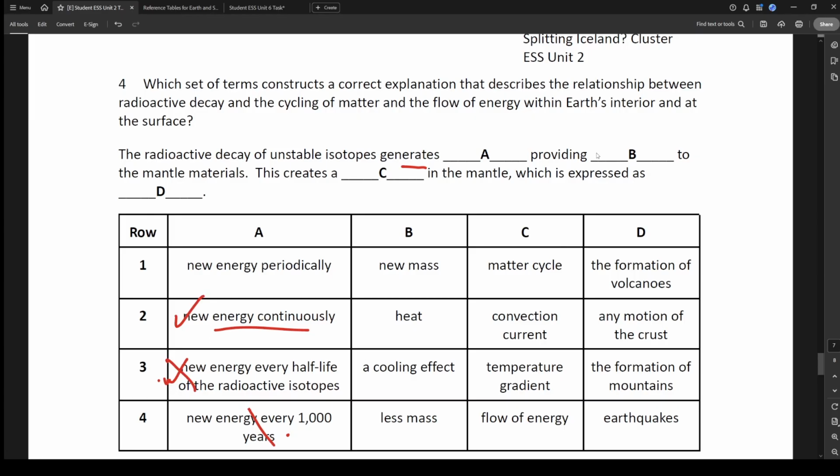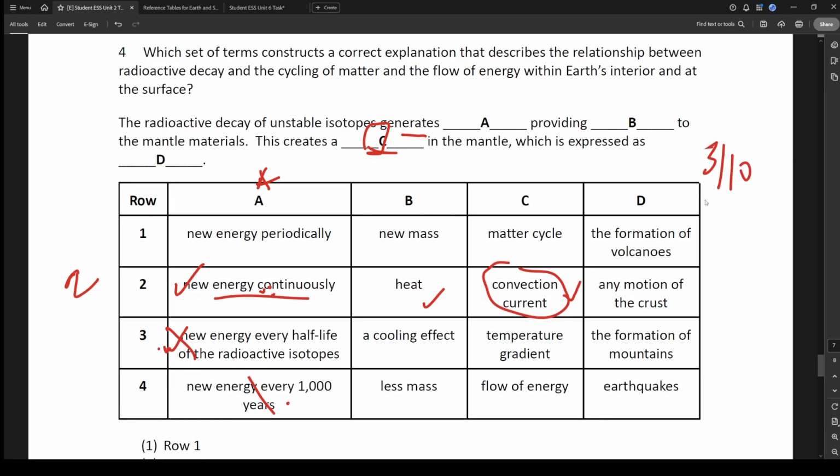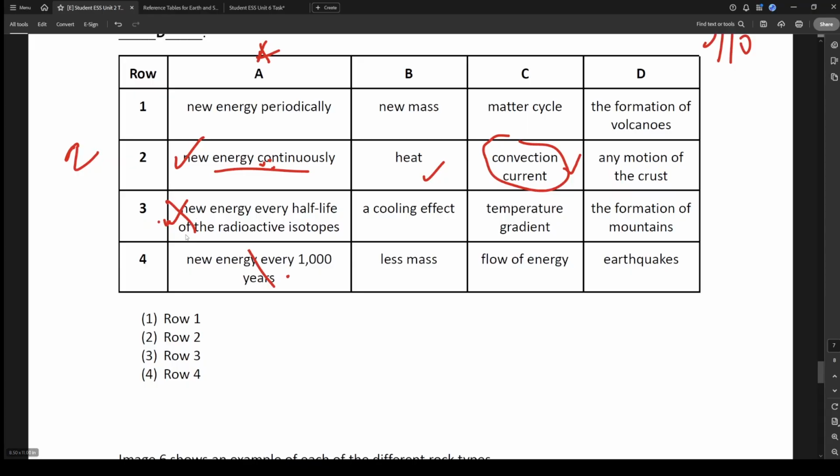And then we're providing heat, yes, to the mantle material. This creates a convection current. First of all, convection currents in the mantle for C means this is the only right answer, automatically, which is expressed as any motion of the crust. So 2 is going to be the best answer. Honestly, even if you didn't know A, which was the tricky one in my opinion, C is the only one that this would work with. So that makes this pretty easy. I'll make that 3 out of 10. So it's going to be row 2.